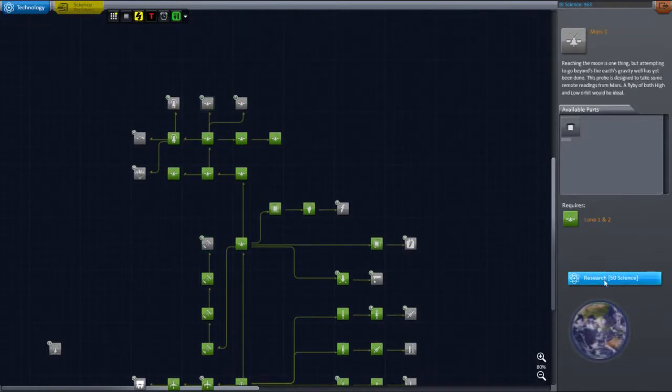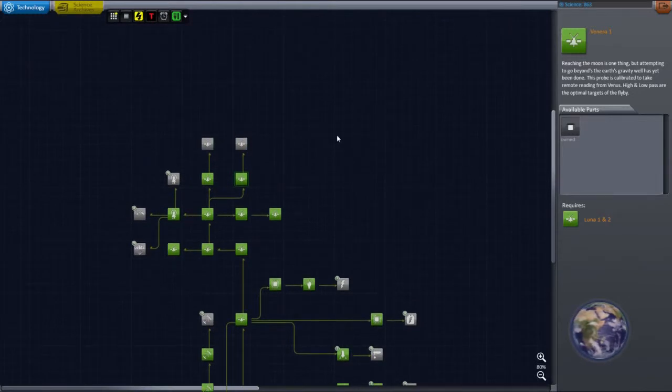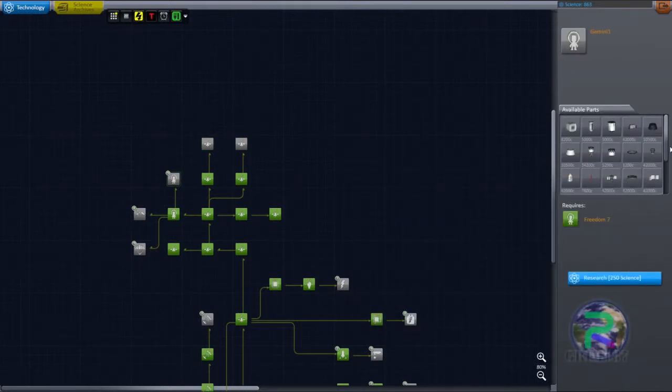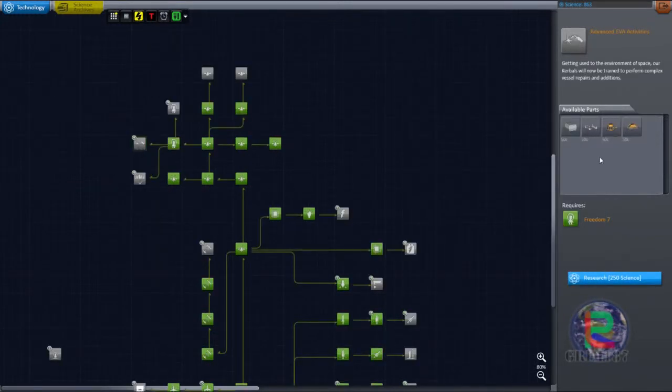Okay, we're definitely going to get Mars 1 and Venera 1. I think that's how you say that. Venera 2 and Mars 2 don't have anything in them. Venera 1, also known as Sputnik 8, was the first spacecraft to fly past Venus. Is that 50? No, that's 250.